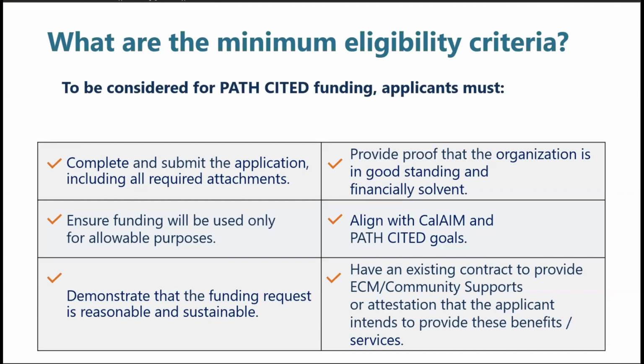We need to see that the applicant is demonstrating a reasonable funding request. We do have some guidance as well on that. And sustainable: how will your organization continue to maintain the services that you're expanding after the award period is over. We also need organizations to be eligible. They need to be in good standing. Applicants need to align with the CalAIM goals as a whole, as well as the PATH CITED goals. And then the contracting piece that I touched on the last slide.